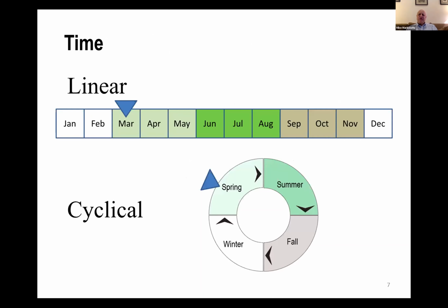I think of two different ways of representing time. You can think of it as a cycle, or you can think of it in linear terms. And what I've done here is I've taken the months of the year and laid them out linear, using colors to code the four seasons in the Northern Hemisphere. Sorry, Australian friends.